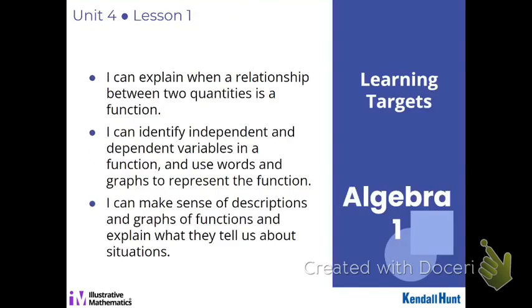Okay. So we can explain the relationship between two quantities as a function. Each input can only have one output. We can identify independent and dependent variables, and we could put them in a sentence as this is a function of this. And we can make sense of descriptions and graphs and say, what does this say about a situation?